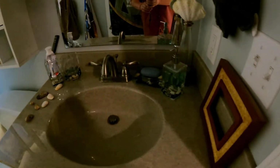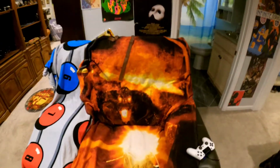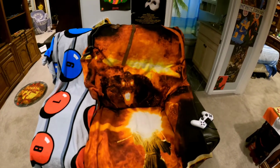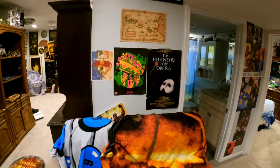My different shells from the beach. So back out of here. Have my nice recliner with my Lord of the Rings Gandalf fighting you-know-who there. A couple more movie posters, the Family Opera poster.